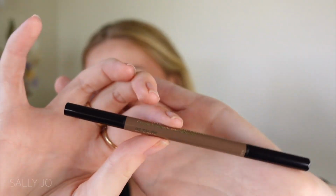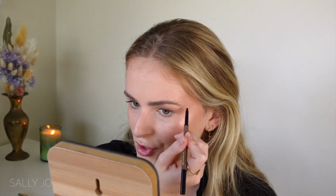So this is the Micro Precise Brow Pencil. This is the shade 07 Taupe. I wish I could bring more warmth to my brows to match my hair a bit better, but you can see they are just so cool. So if I go in with too warm of a brow pencil, you can really see the product, which I don't like. So I've got too much wriggle room.